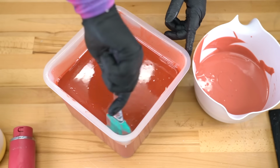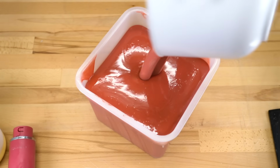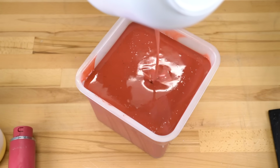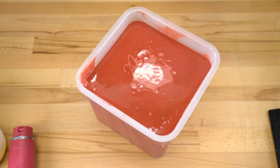Okay, I'm going to wipe down the sides of this container real quick. I'm going to pour this right into the middle, getting all of it out. I don't need anything for the top because this is obviously the bottom layer. All right, and we'll pour that in.